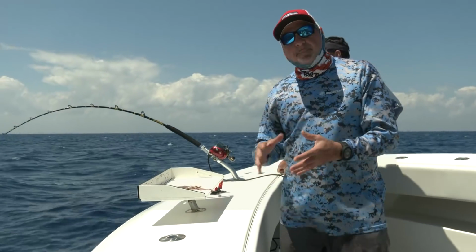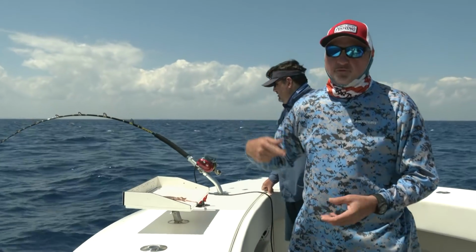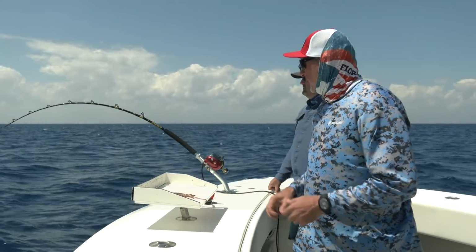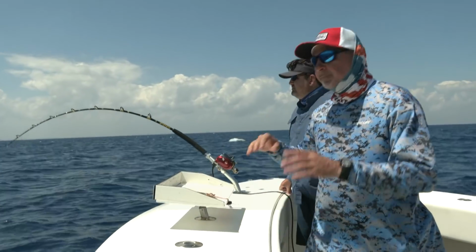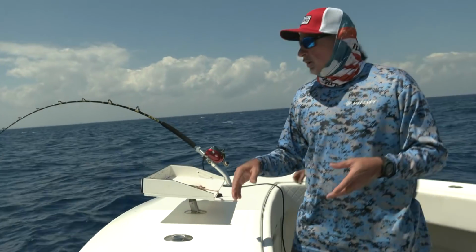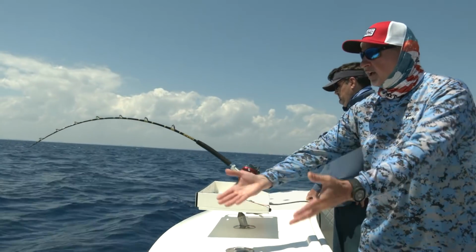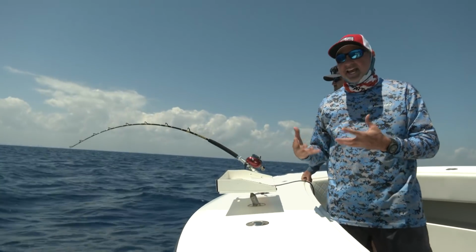Now, if you're just bringing it up to check your bait, pop that baby in high speed and get that rig up as quick as you possibly can. But again, when you've got a big fish on, there's no rush. This is what you put in all the time, the energy, the effort for. Take your time, put it in low gear, low speed, and just bring that fish up nice and steady.